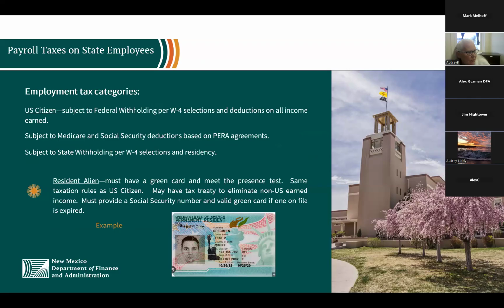So I wanted to go over the payroll taxes on state employees, because what we are seeing is a lot of agencies are reaching out to central payroll regarding non-resident aliens, F1 visas, and we are also having government agencies reach out to central payroll. So I wanted to go over just some basic information to make sure that everybody is aware of the three different types of employees that we deal with and how they're subject to the different taxations that we have.